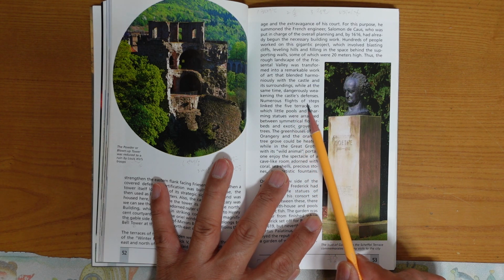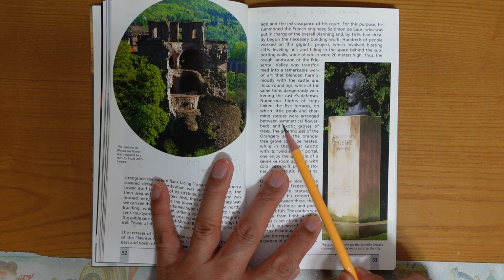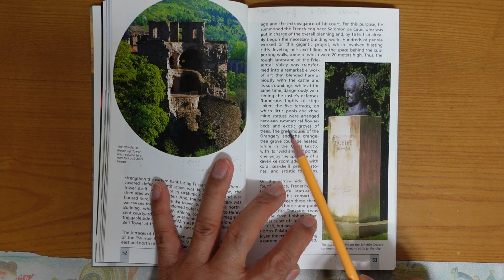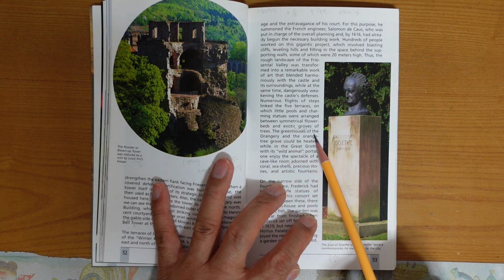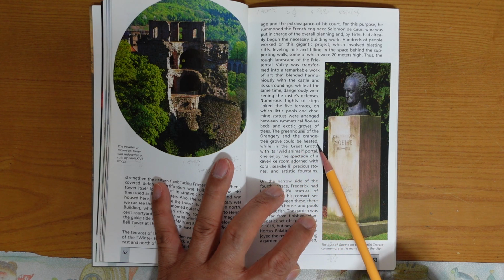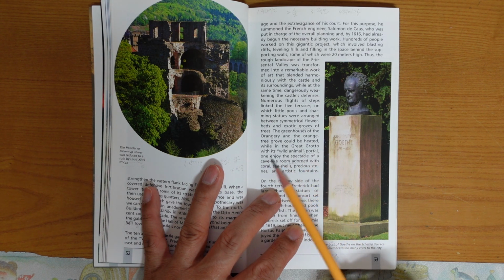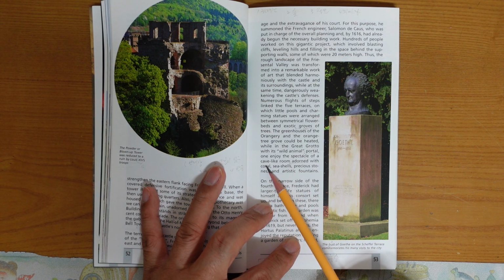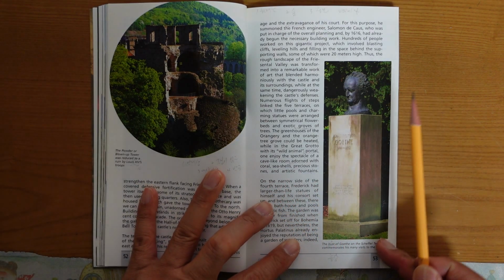Numerous flights of steps link the five terraces, on which little pools and charming statues were arranged between symmetrical flower beds and exotic groves of trees. The greenhouses of the orangery and the orange tree grove could be heated, while in the great grotto, with its wild animal portal, one enjoyed the spectacle of a cave-like room adorned with coral, seashells, precious stones, and artistic fountains.